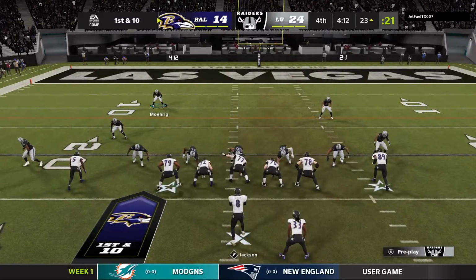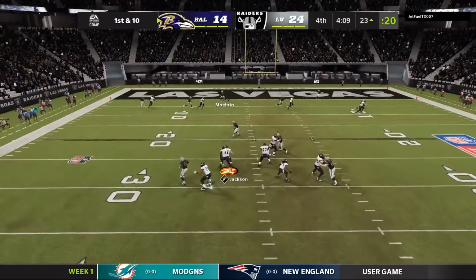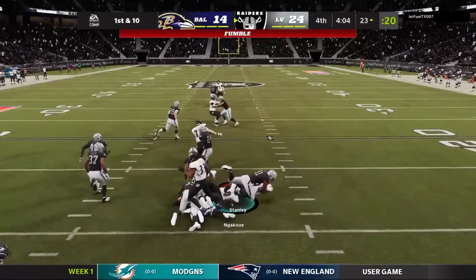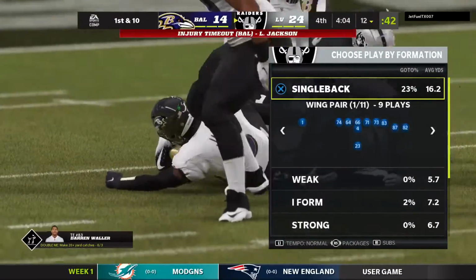Play action. Now Jackson, buying time to his left. Oh, no, he lost the football, and the Raiders pick it up. And a big turnover there as his guys will get the football back.